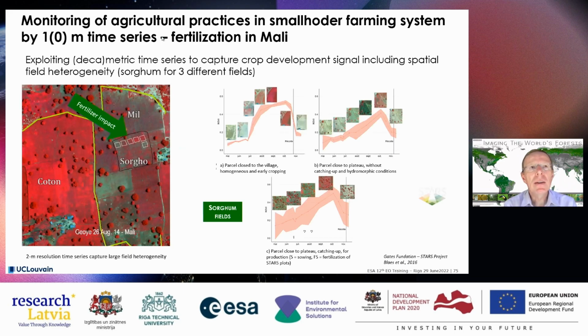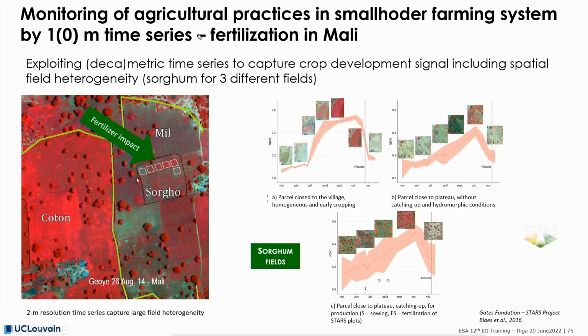Here is an example. We ran an experiment in Mali where you have 5 levels of fertilization. You see the squares, there are 5 levels of fertilization and then a square without any fertilization. And then we can monitor this over the season. And of course, this was a WorldView time series, a luxury time series because it's costly, 2 meter resolution. And you see the growing season here.